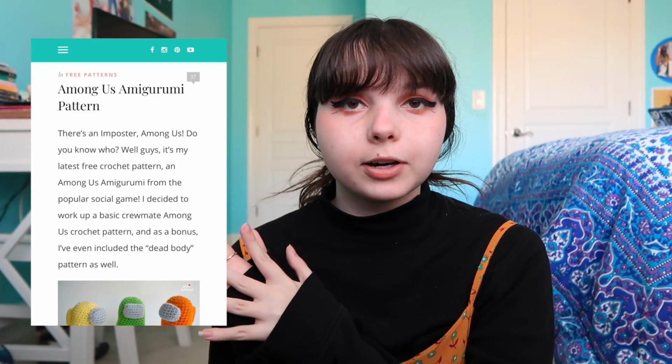I'm not an expert. I'm just doing this for fun, so it's gonna look bad. But I did find these cute amigurumi, I think that's what they're called, amigurumi patterns online that people just post for free, and I downloaded one, or I'm looking at one, and it's for a little Among Us character. So I'm gonna try and make it, even though I'm sure it's gonna look terrible. But I did watch a few crocheting YouTube videos, so hopefully this isn't too hard.